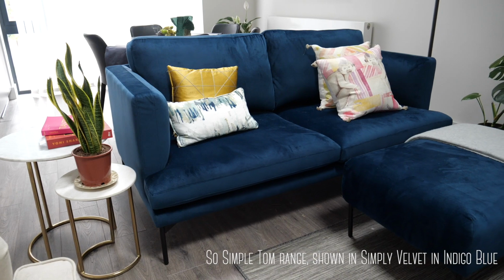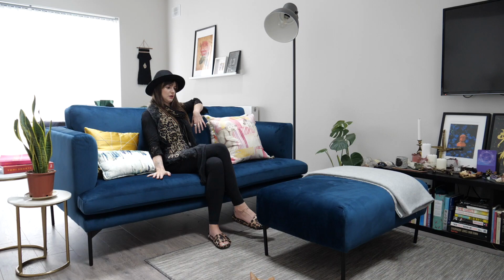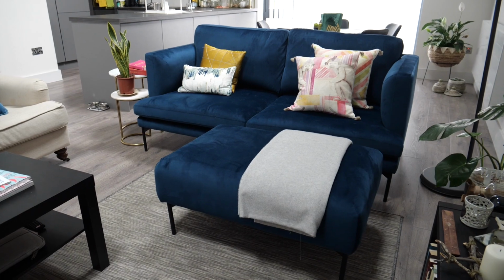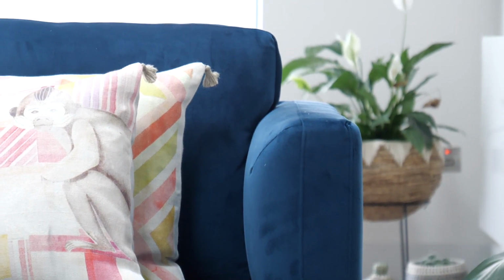So the most recent addition to my living space is this amazing sofa that I'm sitting on, which is the Tom sofa from the So Simple collection at DFS. I went for this sofa and this footstool because I wanted something that was elevated from the floor, just to give more of that spatial feel. And I also loved the black legs that it stands on. I thought they were really beautiful. I love velvet. I've always wanted a velvet sofa. And I went for it in this indigo blue just because I thought it was pretty timeless.